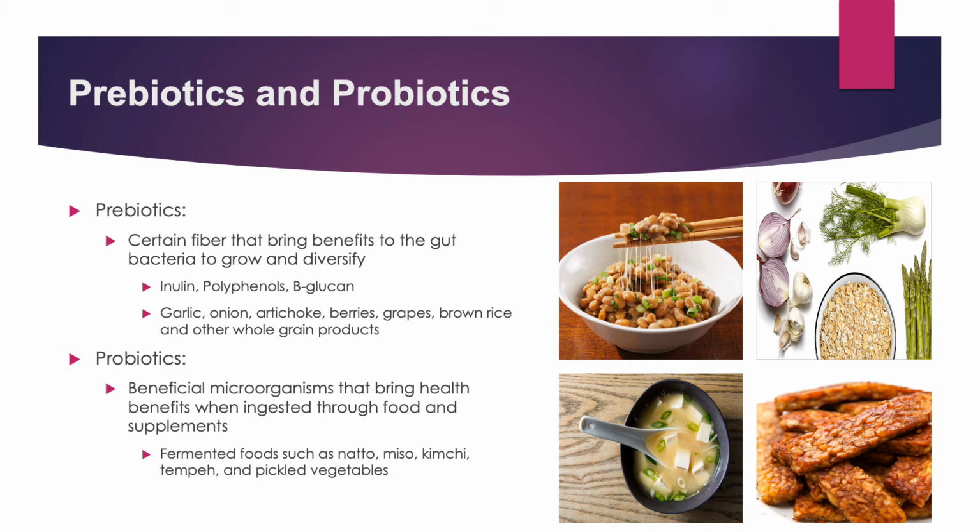Tempeh is fermented soy. It's in the bottom right picture. It has a really nice nutty flavor and a nice texture. So sometimes people who are vegetarian or vegan use that as a form of meat. And Japanese people consume these probiotic foods on a daily basis.